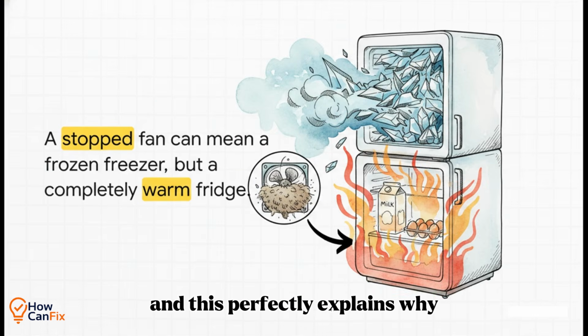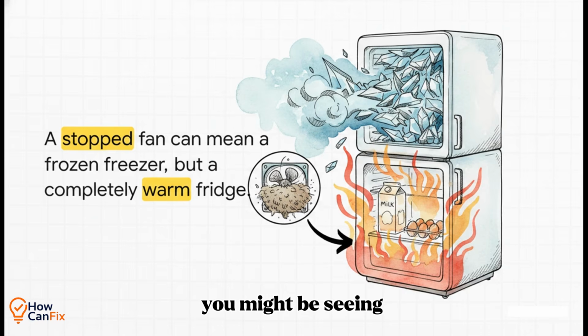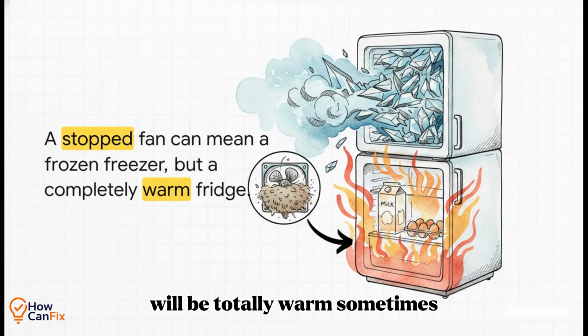If it's sitting dead still while the compressor is trying to run, well, your fridge is suffocating. And this perfectly explains why you might be seeing some really weird symptoms. A lot of times, if that condenser fan stops, your freezer might actually still be freezing cold, but the main refrigerator compartment, where you keep your milk and leftovers, will be totally warm.